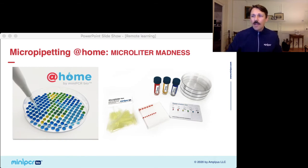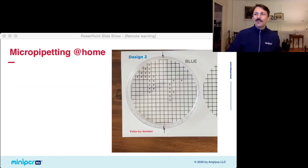We then have the culmination for this, our pet by number micropipette art. So we give you petri dishes and some templates in that booklet where students can do some micropipette artwork with the colored dyes that we send. This comes with some templates to follow and also gives students the freedom to create their own artwork at the end.